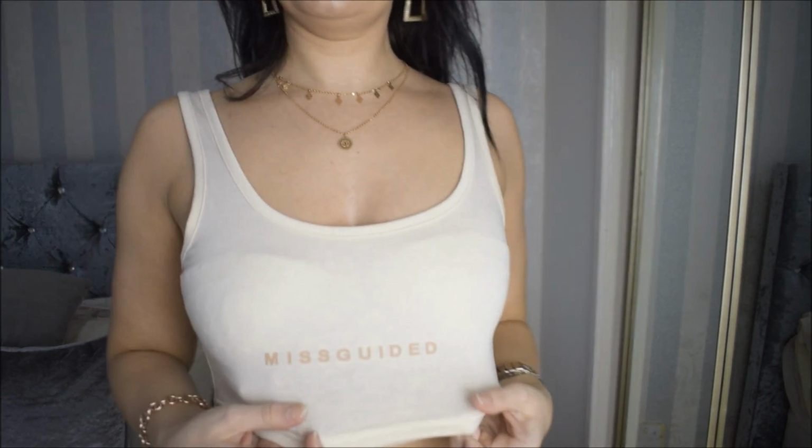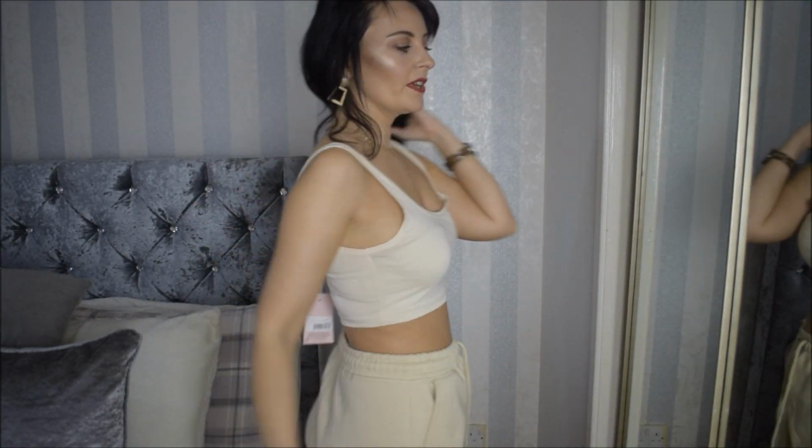Next we have this cute little cami top. Obviously it's cropped. It's kind of like a stone colour. I know that when the lighting's on, things look like a funny colour, so it is stone, and it says Missguided on it, which I think might be off centre. I'm not sure. But I like it. It's very cute. It's comfortable. It's a nice fit. And it was only £5.